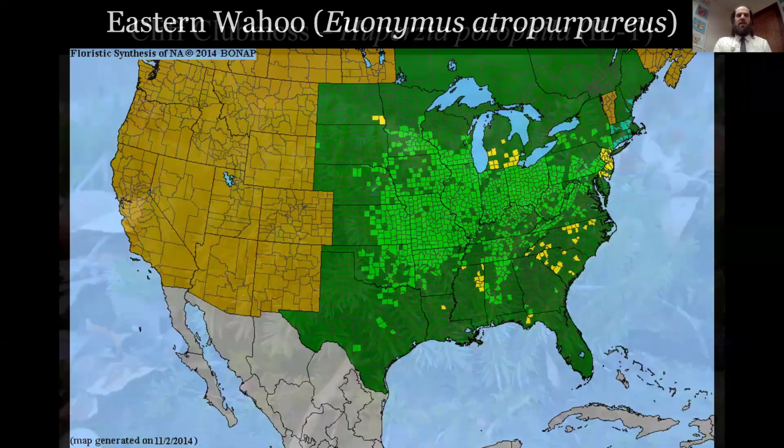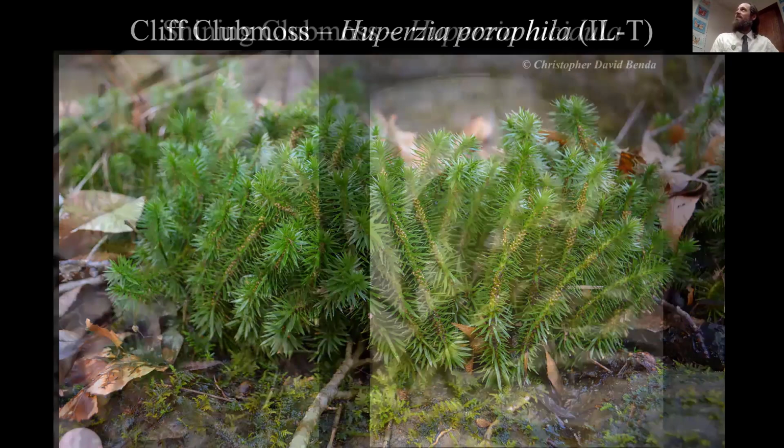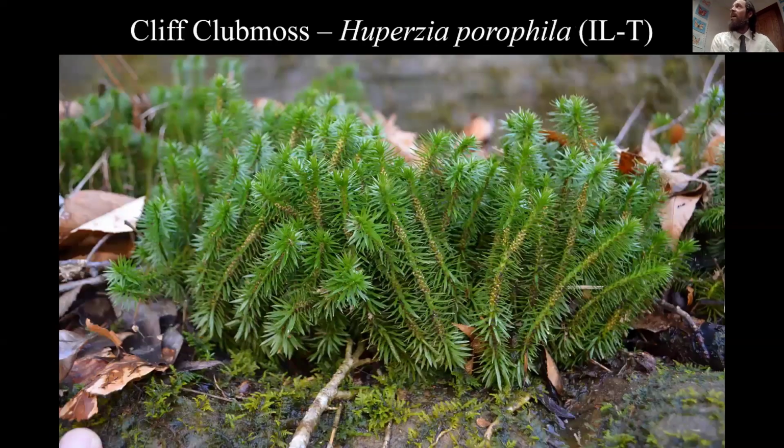All right, a few more slides here. Here's cliff club moss, not a moss. It's a fern ally or lycophyte, and this is Huperzia porophila, Illinois threatened species. It looks pretty much the same as Huperzia lucidula, but you have to look at magnification of leaves. And so this is lucidula. It's got teeth on the leaves. If you look very closely, you can see little notches there. And on the porophila, this one here does not have those.